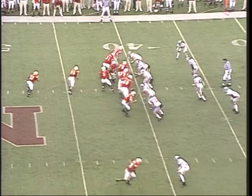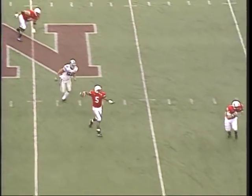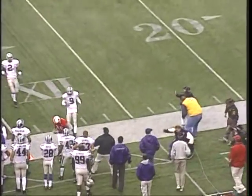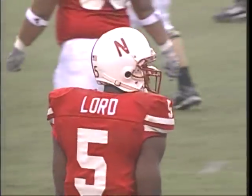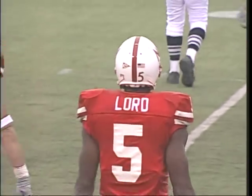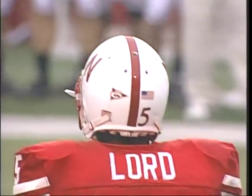I formation set, 1st and 10 from the 40. Lord rolling to the right side, wanting to throw again. Throws sideline high and incomplete at the K-State 28. Fluellen covered nicely by Randy Jordan. It'll be 2nd and 10 Huskers. Stops the clock, that incompletion with 2:02 to go here in the first half.